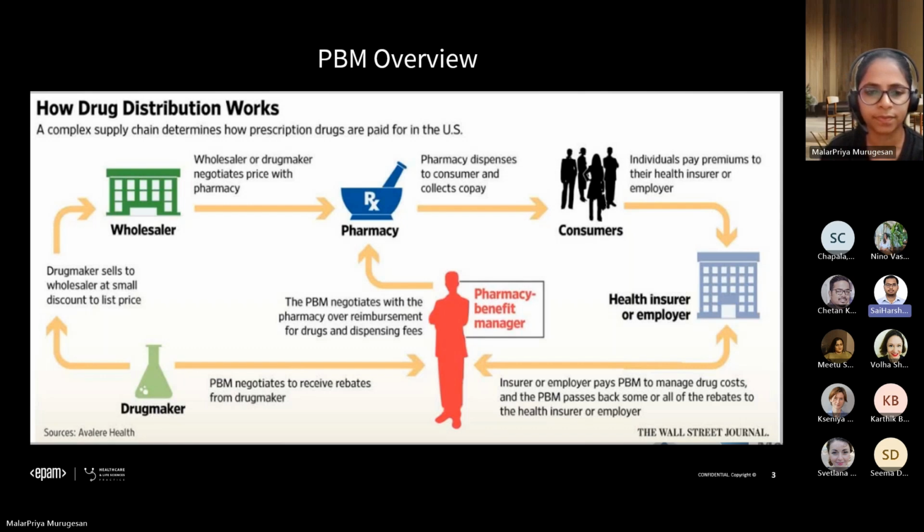So the first one is PBM overview. So what is PBM? PBM serves as a middleman between insurance companies, pharmacies, and drug manufacturers. They are primarily responsible for securing lower drug costs for insurance companies. And they accomplish this by negotiating with pharmacies and drug manufacturers. And these discounts are then passed to the insurance companies, so that profits are generated through a slight upcharging of drugs or by retaining portions of rebate.